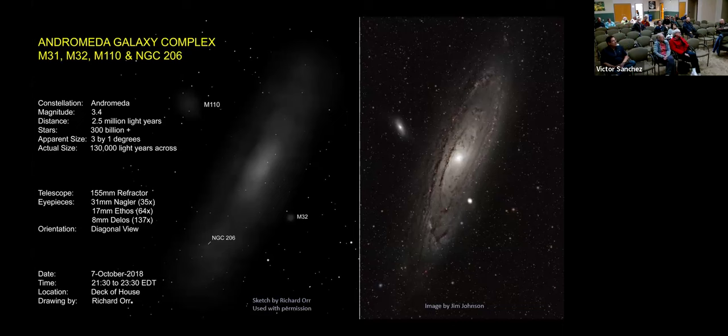But that's about what you see at the eyepiece, so any beginners that have not even looked through a telescope yet can get a sense of what the difference between visual and astrophotography is. Now let's take questions. If there are any, yes.